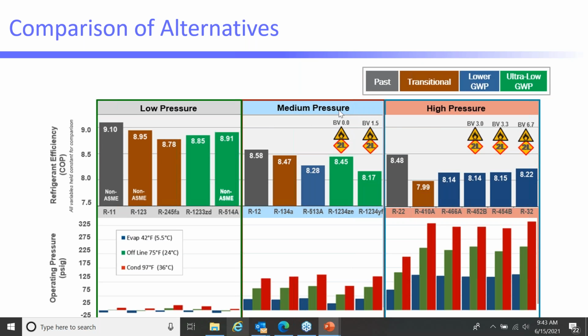We have the past refrigerants, which is gray. We have the transitions, which is orange. We have the low refrigerant, which is blue. And then we have the balanced approach or the ultra low GWP, which is in green. Now, on the upper row, we compare the COP, or the theoretical efficiency of the refrigerant. And here we compare the operating pressure.